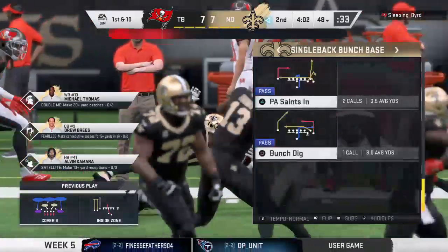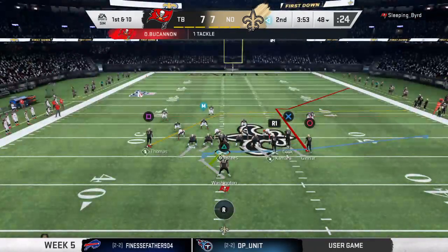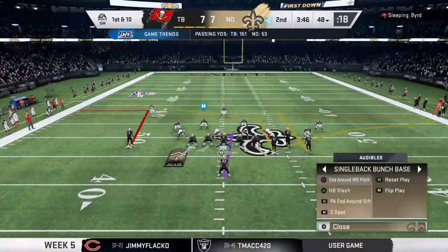We don't talk about it very often, but sometimes there's a dip in intensity when you start the second half, which can manifest itself in some sloppy tackling. And how about right there? He ran right through that weak tackle attempt. Here we go again.